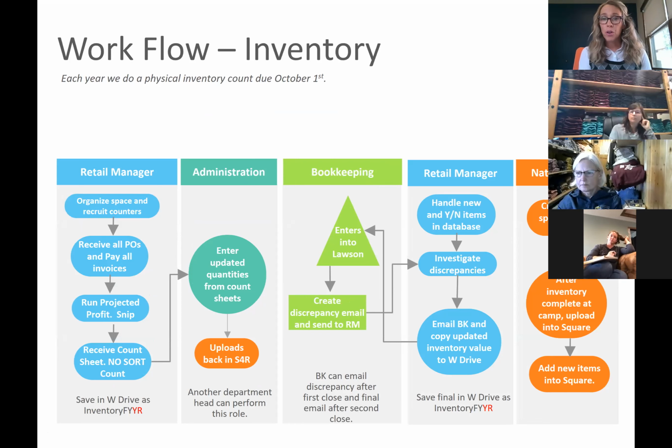But you want to receive all your purchase orders. Then you want to make sure your invoices are all paid. And then this next step, we'll walk through in more detail, but you're going to run a projected profit. And then you're going to receive the count sheets from Beth.